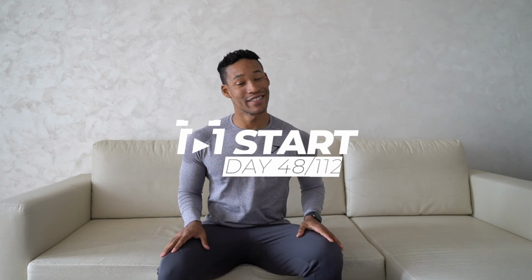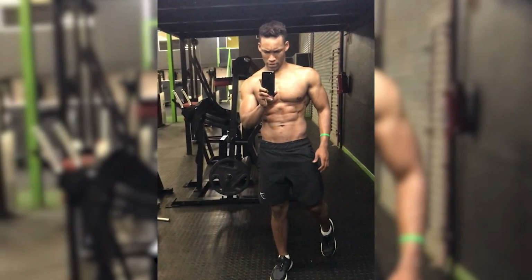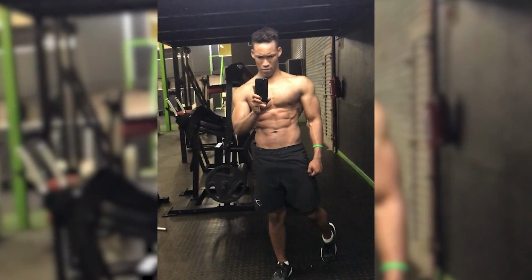And this is how to get a six-pack. How to get a six-pack. By definition, my body type is endomorph.